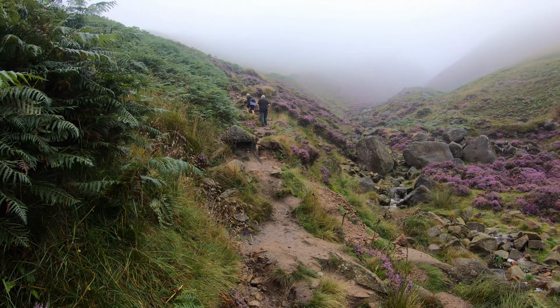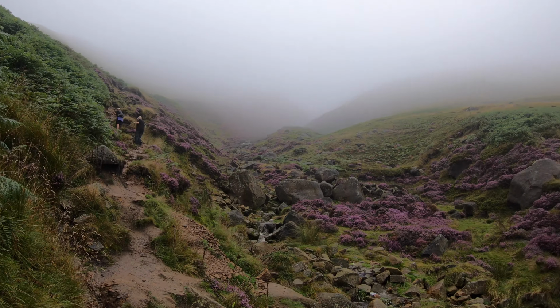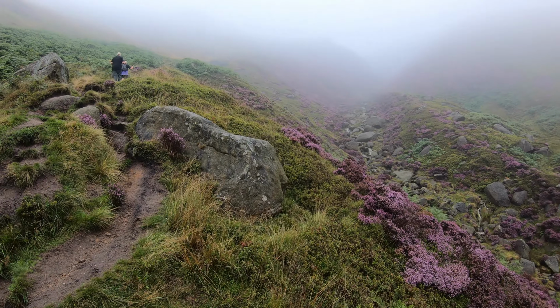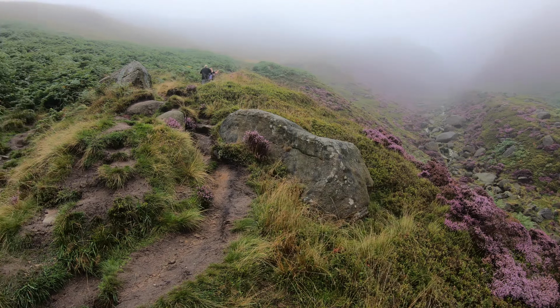We're just gaining a bit of elevation now, going into the low cloud base. But it's absolutely beautiful. Look at that, Heather. There's Jane and Anne pacemaking this morning. We're going up into the mist.